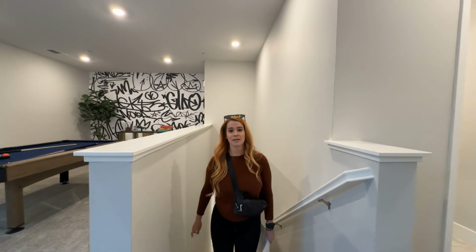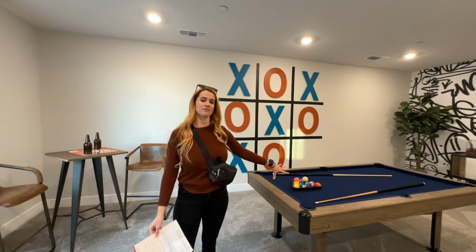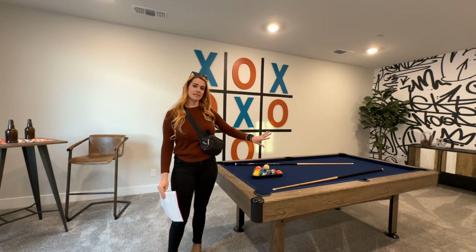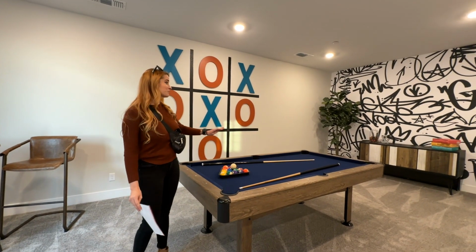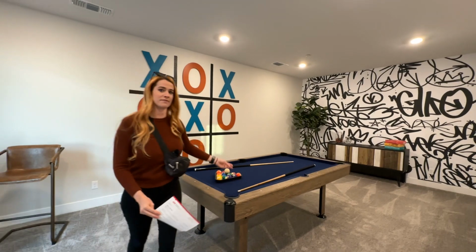All right, so coming upstairs, you've got this really nice sized loft, which is perfect as a second area for kiddos. If you go with the 2-story floor plan, this is a great area for a kid's living room or a playroom. It's a really, really big space. You can put a giant TV, have a big couch set up. They have it set up kind of as a game room right now.